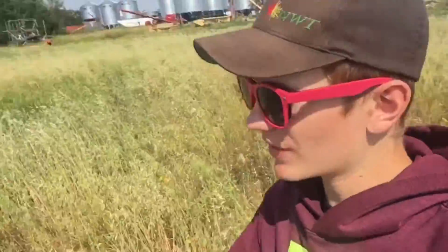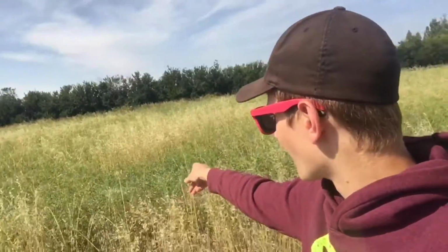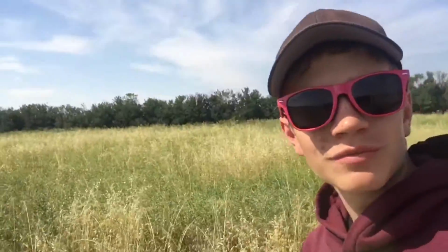Wanna know the kicker though? This is a field of canola. There's no canola in it, except for this patch right here. That patch is a little bit of canola, but other than that, it's all oats. Hey, would you look at that? Enough bales to last the entire winter.